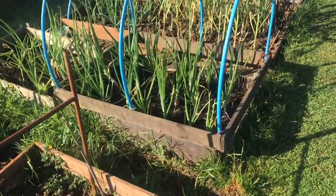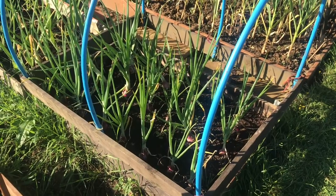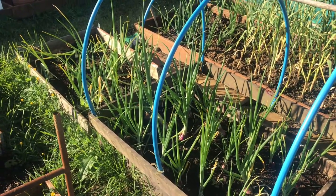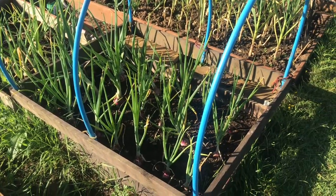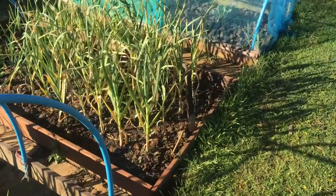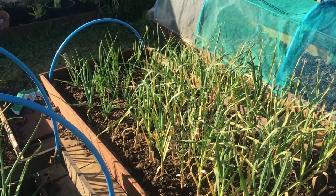Next bed along, it's the garlic. This is really doing good now and could come out soon. Now these are red onions. This is the garlic. Next bed along, there's two lots of garlic and some onions at the end.